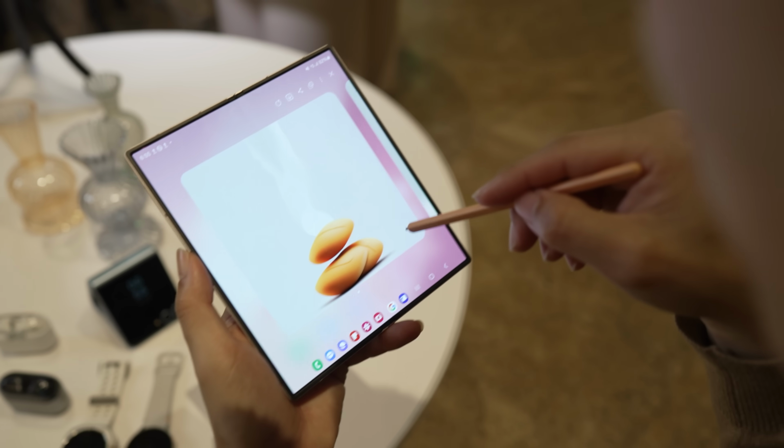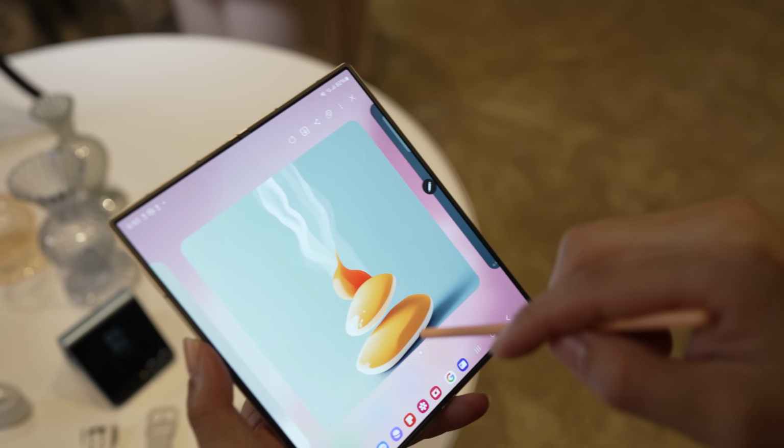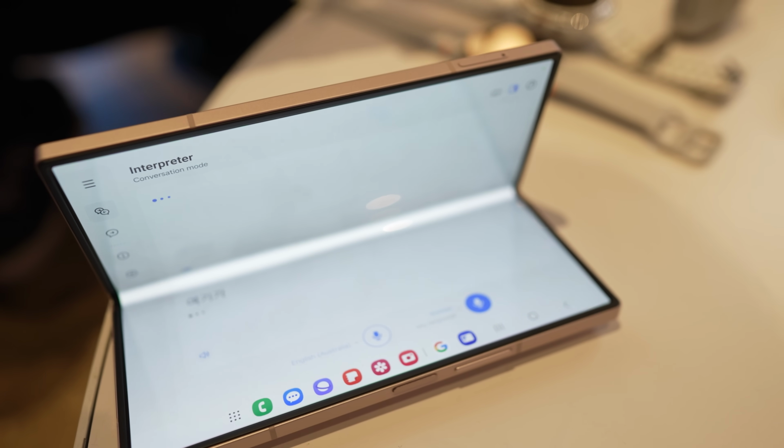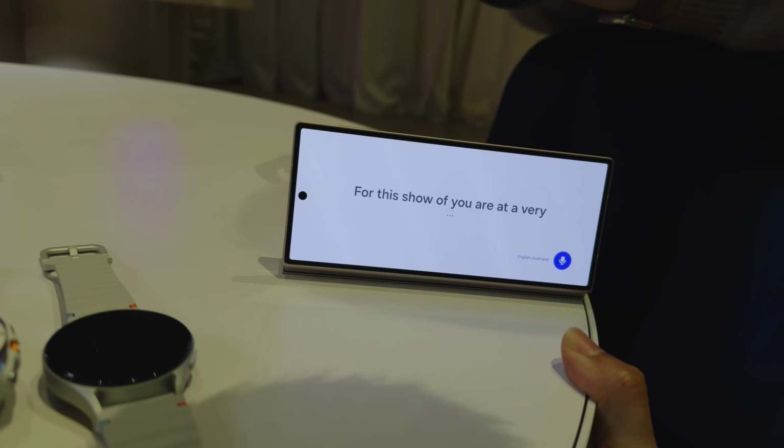No, that's not what I wanted. No. Last thing, translation. Oh, yeah. What was that like? It needs more work. 여기가 어디예요? Does it show? You are at a very secret Samsung event.